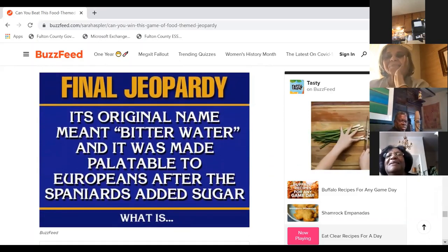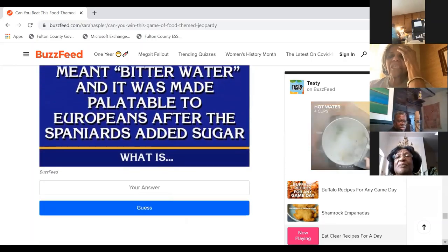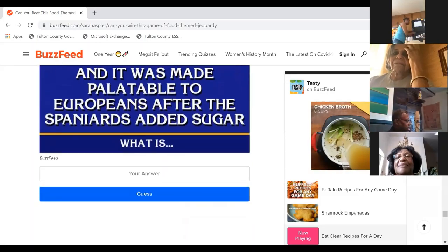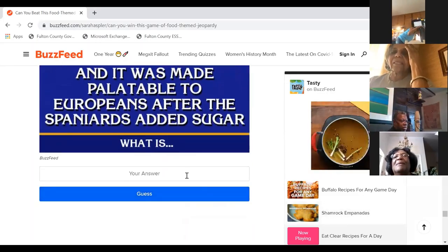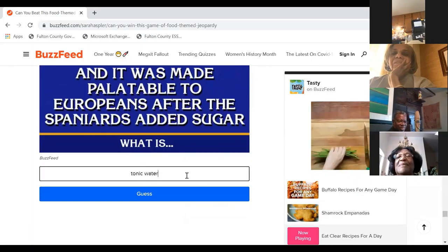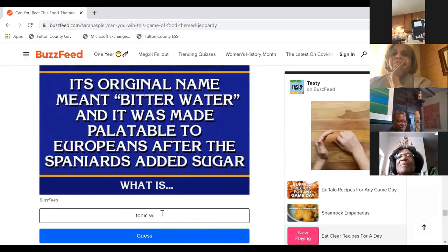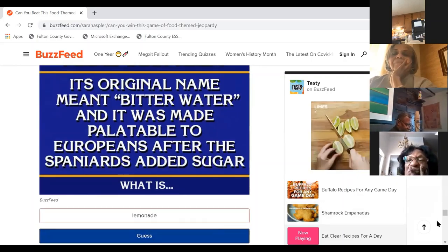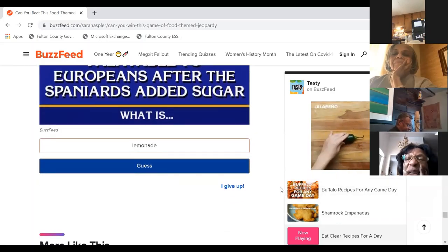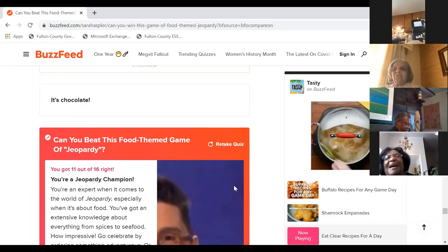And the final Jeopardy. Its original name meant bitter water, and it was made palatable to Europeans after the Spaniards added sugar. What is? I ain't even give us an answer. We got a guess. I said tonic water. Tonic? Lemonade. I say lemonade. You say lemonade? Oh, added sugar. They added sugar to lemonade. That's right. Okay. We're going to go with lemonade. Let's see. I don't think that's right. Tonic water. Tonic has sugar in it. Chocolate.